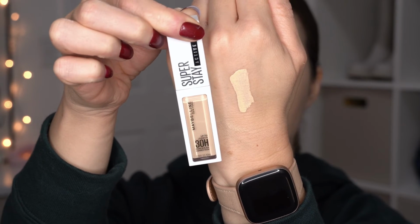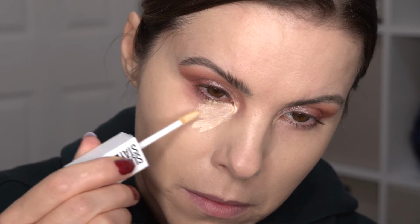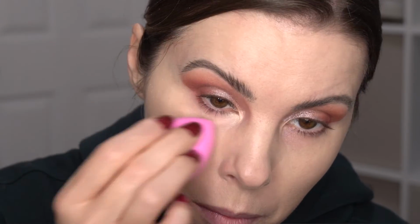Next up, the Maybelline Superstay Activewear 30-Hour Concealer. This is in shade 11, and I purchased it for $9.98. This concealer has a very thin formula, but at the same time, it is very full coverage.